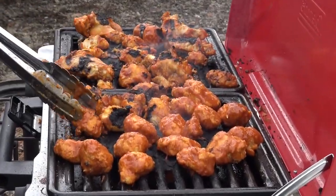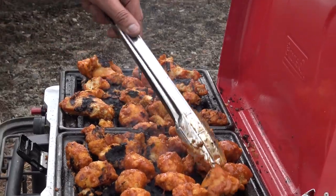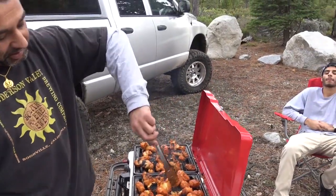Lunch is chicken wings and chicken nuggets. No, they're, what is it? Boneless wings. Well, I guess you could call them chicken nuggets with some extra flavor.